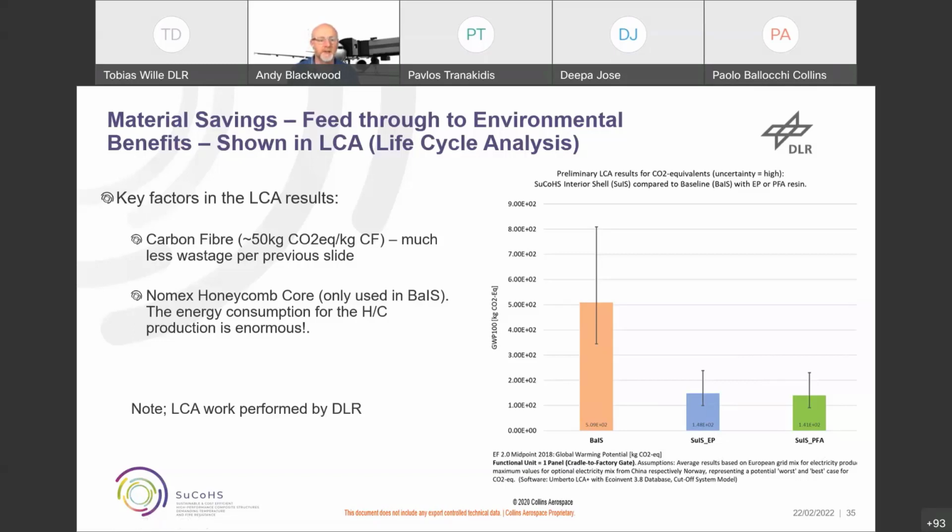The key factors were, again, reducing the amount of carbon fiber used, as discussed before, and also the elimination of honeycomb core. I quote Jens Backman there, but basically the honeycomb has a very large energy consumption for the amount of material you get. So eliminating it has considerably improved the eco performance of the panel. Next slide.